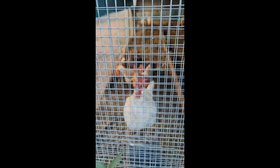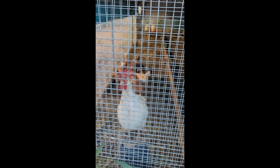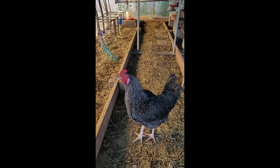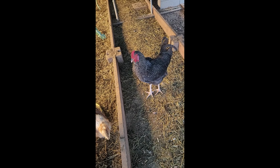Hi, I'm not letting you out. You already had out all day. Yeah. Hello, Truly. Truly Scrumptious Rose. Did you lay your egg? Let's go look. Look how big this baby's getting. He is huge. Huge boy.